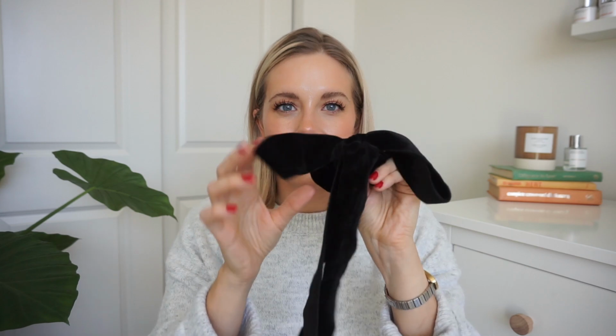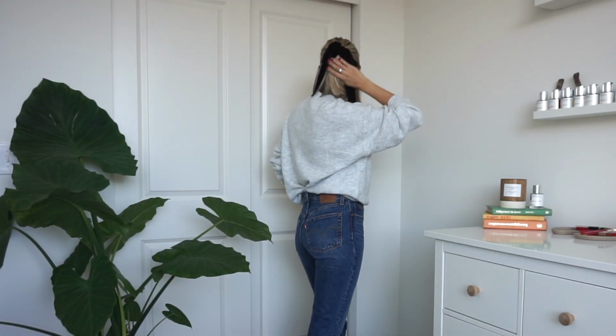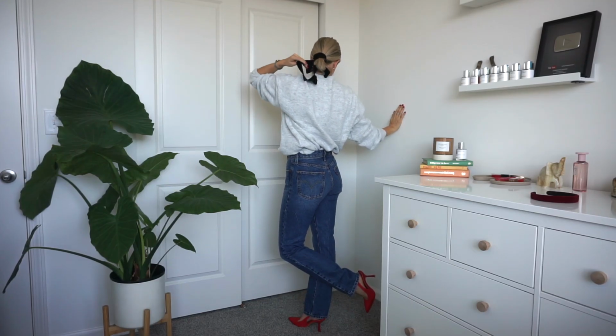And then this little velvet bow, I liked the idea that it was attached to a pony. I think that's really easy and cute. You could do a low bun or you could do a half up, which is how I wore it. But it's super cute and I love it. Nice quality, honestly. Very cute. Big bow, big old bow. So love that. All right, let's move on to tops and bottoms.